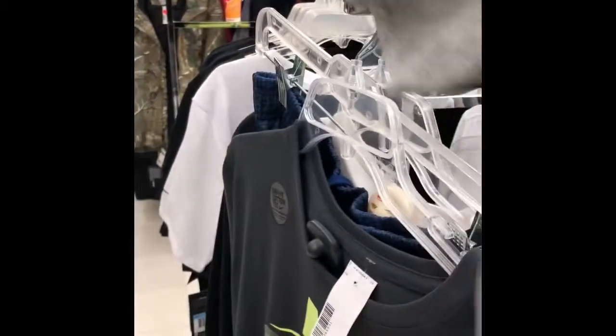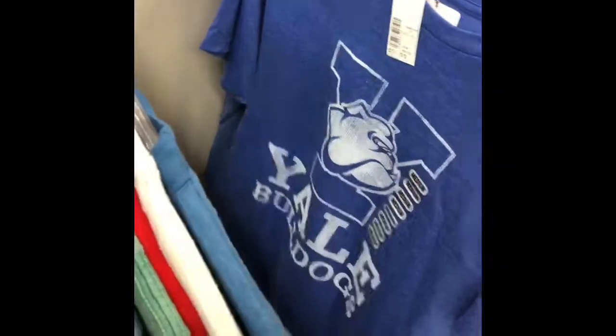Ooh, this is a nice LeBron shirt. $16.99. Now, why is it so long? Must have supposed to be elongated. Same shirt in white. Not bad. Let's go with them all outs over there. Okay, got Kobe. Not Nike. LeBron again, more LeBron and Kyrie. It's a small.